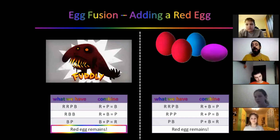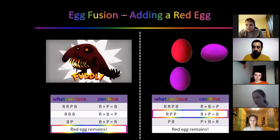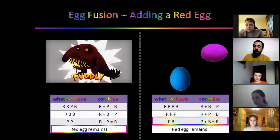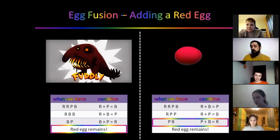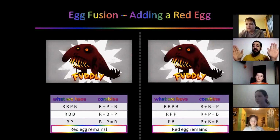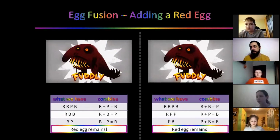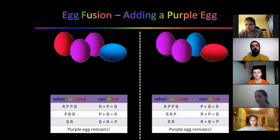But if you remember, the red egg could have fused with the blue egg first. So let's go through it and see what happens. So we have a red, a purple, and a blue, okay? So first the red and blue fuse together, we get a purple egg. Okay, good. Red and purple fuse together, we get a blue. Blue and purple fuse together, we get a red, and we get an ugly Wuddly. So you see, when we have a random choice, it doesn't matter. In the end, everything ends up the same exact way. Okay. So this is when we add a red egg in, right?